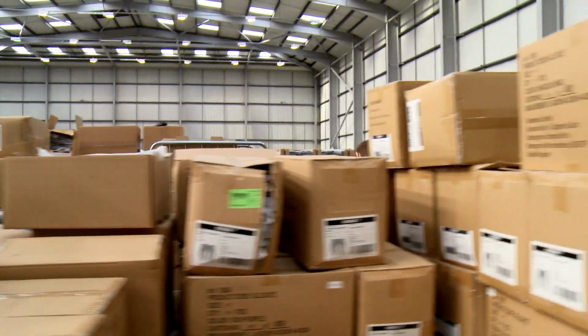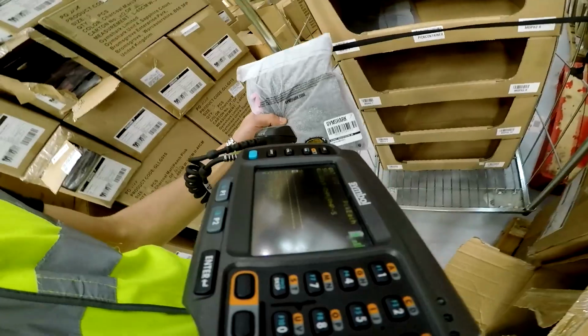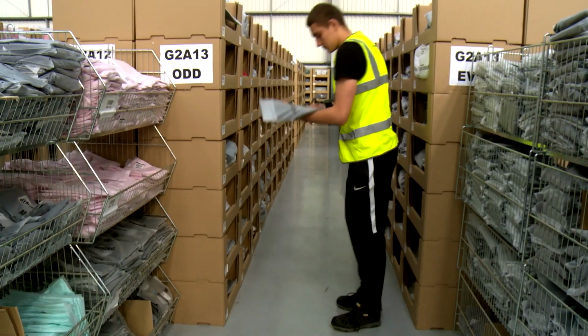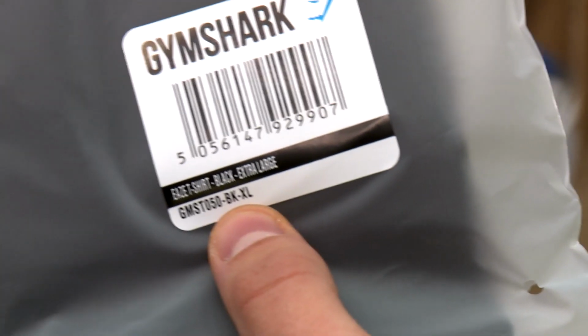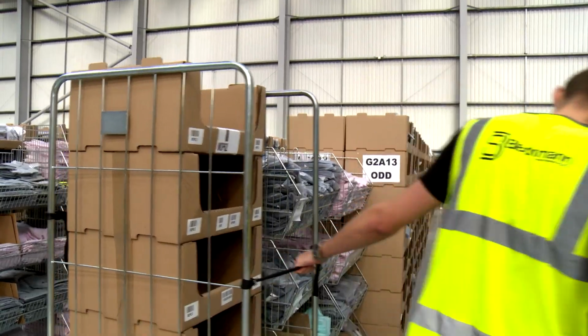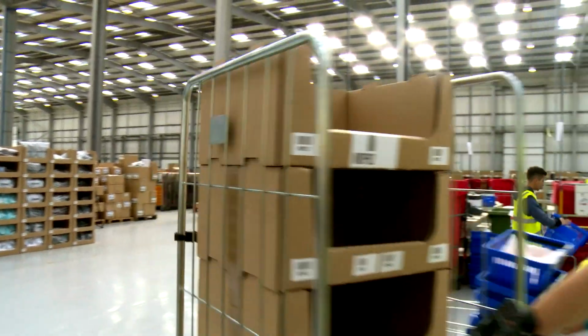In one day, Arnold can gather up to 1,000 orders using his trusty Gladiator. The item we have now is a t-shirt, black color, extra large. That's Josh's t-shirt. From picker to packer.